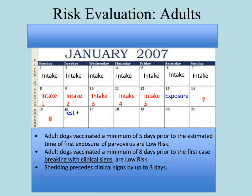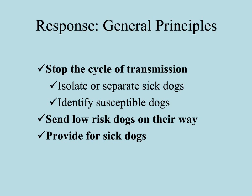So this is a way that we can use all this information that I was kind of pounding into you the first half about, well, how do vaccines work, to help us understand what the risk really is. So in a shelter where we have a case, if it turns out that there wasn't another intake between the 7th and the 13th and we're vaccinating on intake, the only dogs that we might be worried about would be the puppies here, because even though we vaccinated them, some of them may have not been immunized by those vaccines. But if you're an adult dog and you've been vaccinated 5 days before the exposure, then you wouldn't need to worry as much. So that's just one way of understanding how we can evaluate risk.